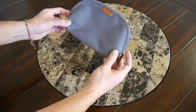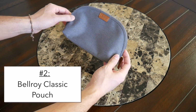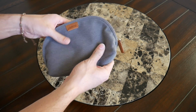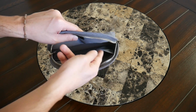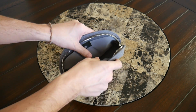Next on the list is the Bellroy Classic Pouch, and to me this is almost like a larger, a little bit better organized version of the Able Carry Stash Pouch. So it has a super classy look on the outside, very minimalist. It has a durable canvas material, a nice stylish zipper, and so opening this up, on the inside, not a whole lot going on. There's just a few simple elastic slip pockets and then one larger one on the other side, and then just plenty of space.